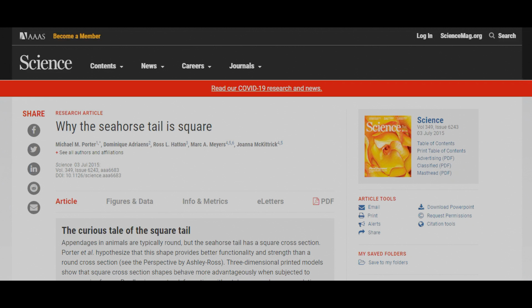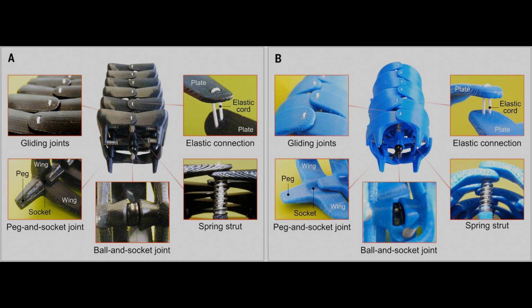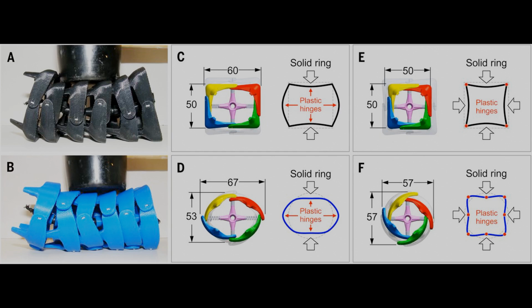In 2015, researchers performed an experiment where they tested computer models and 3D printed prototypes mimicking seahorse tails. The researchers found that having armored rectangular tails protected the seahorse's vertebrae better than armored cylindrical ones. Further, when compressed, the plates bend and buckle in such a way that the tail segments and vertebrae are protected from fracture, even at 50% compression of the original length.